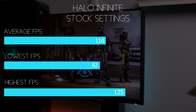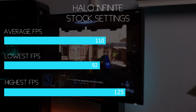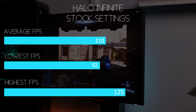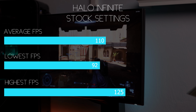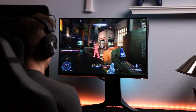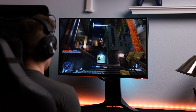The game ran extremely well, and I did leave it on stock settings, which in the case of Halo Infinite is medium settings. I did try switching it over to low settings to see if we can get any sort of FPS bump, and it was pretty much exactly the same. I would be curious to see how a little bit newer graphics card like an RTX 3080 Ti performs with this title. But overall, even though we saw an average of 110 FPS and we were around that 110 to 120 range for most of the gameplay, the game felt extremely solid.